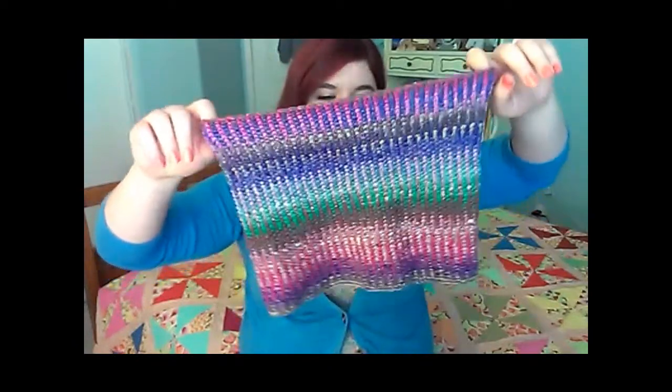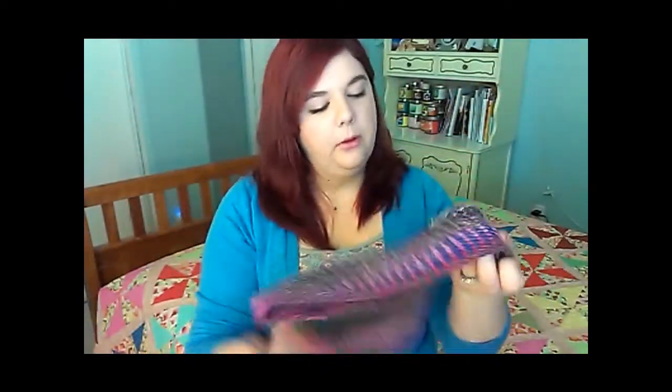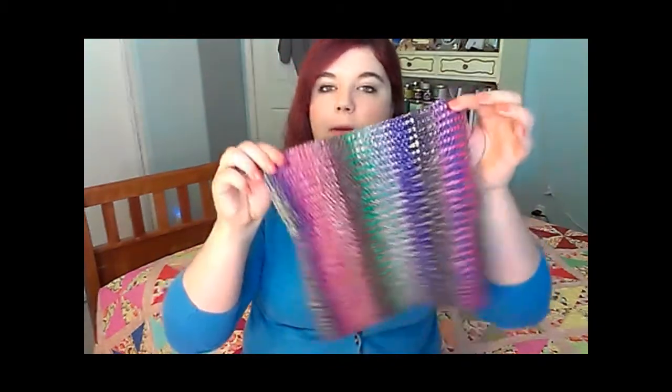This is a great spring colorway, I feel like, because you've got the purple, pink, green. It's just very happy. And because it's cotton and silk, it's not super warm, so it's not really all that cold outside anymore, so I don't need a really heavy wool scarf or anything like that. So I am a big, big fan of this scarf, and I wear it a lot. So that's probably my favorite spring scarf.